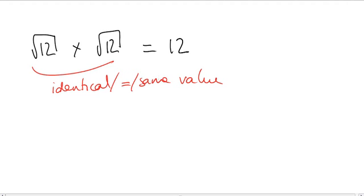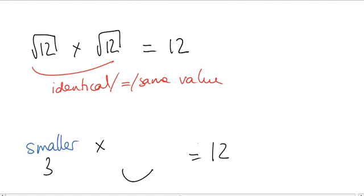So if we take any number that would be smaller, such as, let's take, for example, 3, and we multiply it by something to get to 12, this something here is going to have to be bigger.